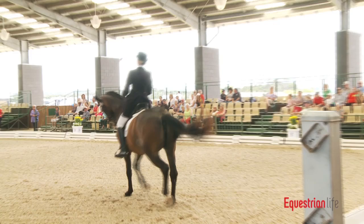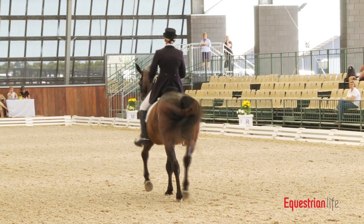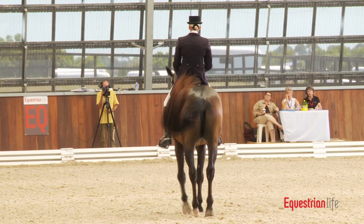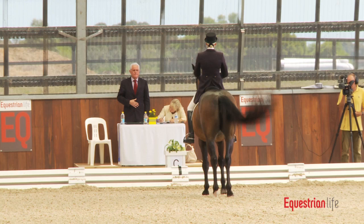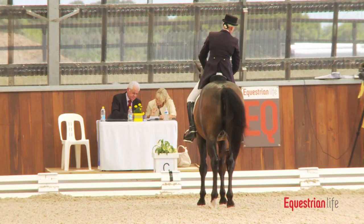Just the centerline passage, piaffe, passage. Now, from the front, it's not so easy to see how on the spot it is. Yeah, I think the best passage was the end, so nice way to finish. Yeah, Wendy loves having the chance of competing at this level.